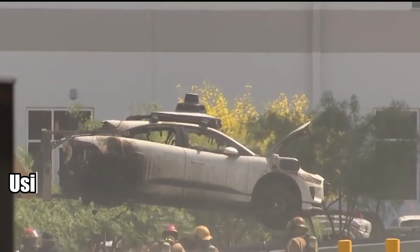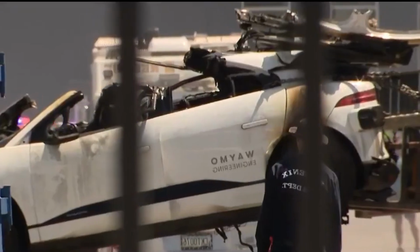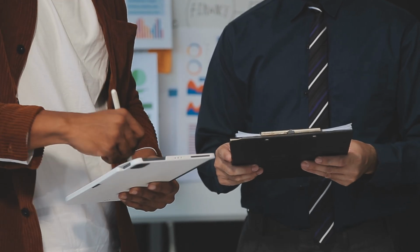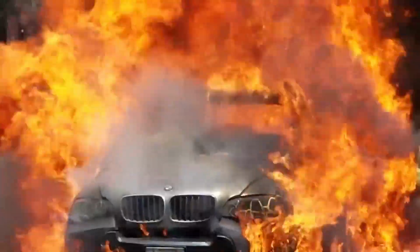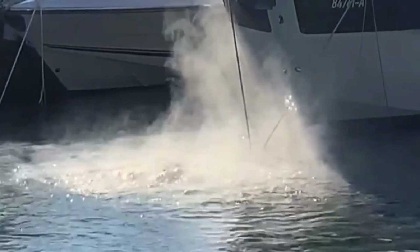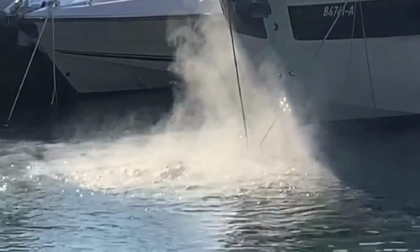We're talking about using heavy machinery to physically remove a car from the scene and dump it into a body of water. A more desperate act than a practical one. Sure, it might work temporarily, but what about the long-term consequences? We could be contaminating waterways with hazardous metals from the burning battery. Ultimately, this method serves as a last-ditch effort, a Hail Mary when all else fails, highlighting just how ill-prepared we are to handle EV fires in the first place.